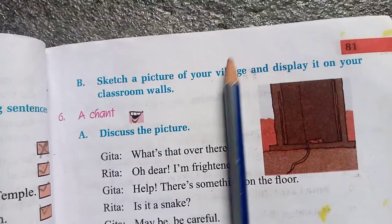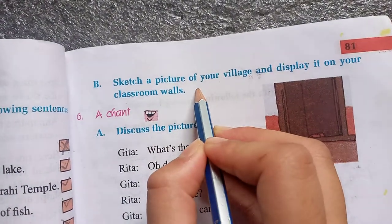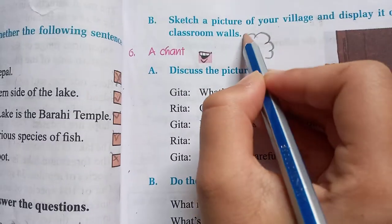Sketch a picture of your village and display it on your own drawing card.